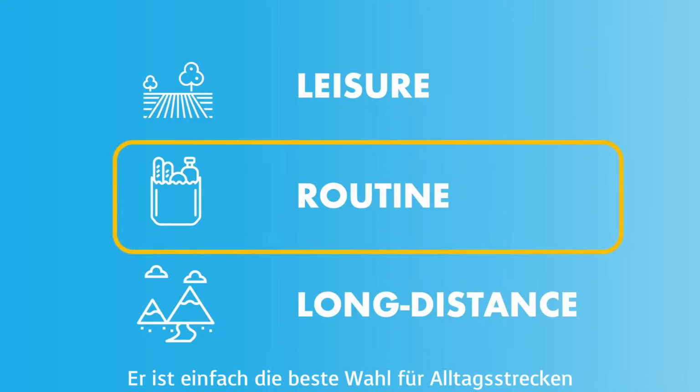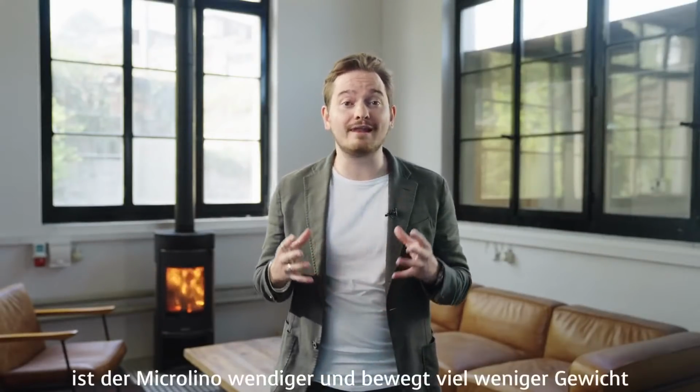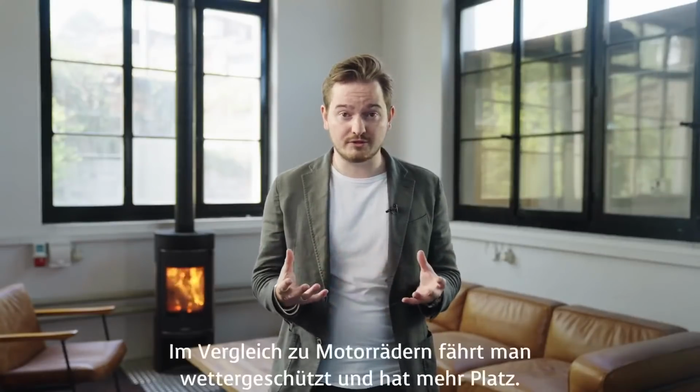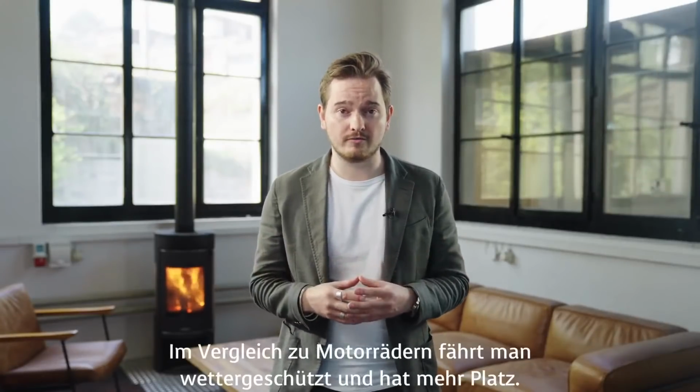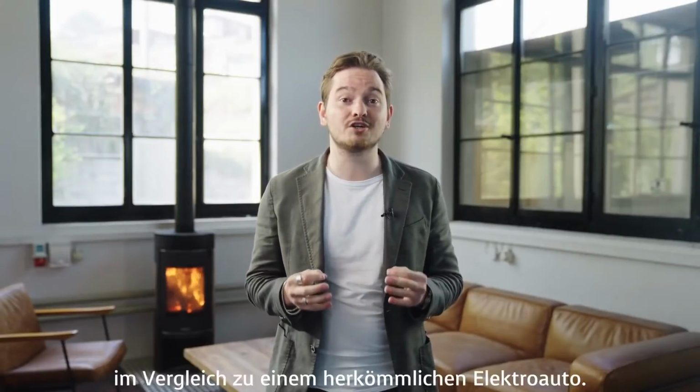It is simply the best choice for routine trips all year round. Compared to cars, it is more practical and you move a lot less weight. Compared to motorbikes, you're weather protected and can carry cargo. And all of this while using only 1/3 of the resources that a conventional electric car uses.